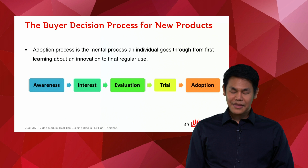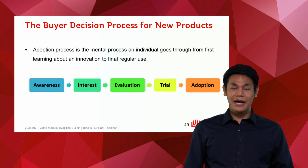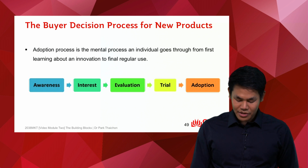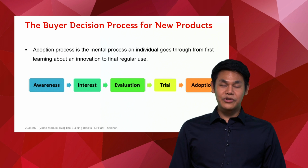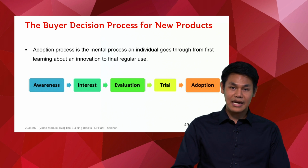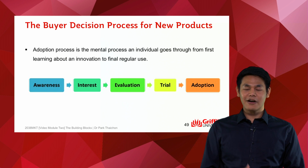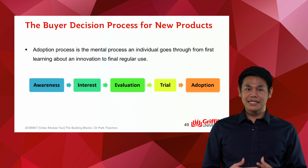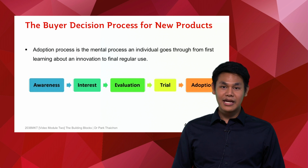Now, number four, trial, we could use sales promotion to make people buy more of the product. And then the more they buy, they could potentially adopt the product, all right? When they adopt the product, we could use a loyalty program, like a loyalty card, like a coffee club at a cafe, where you buy 10, get one free. That is where they try to make people continue purchasing from us.